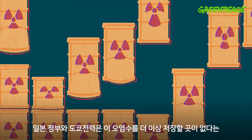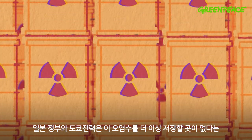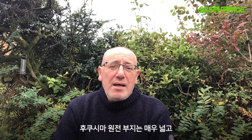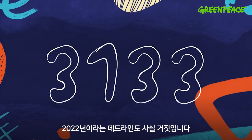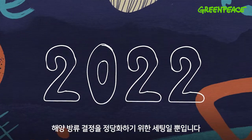The Japanese government and Tokyo Electric, the owner of the plant, argue that they're running out of storage space and therefore they have to remove the problem by discharging into the Pacific. That's just not true. Fukushima Daiichi site is a large site, but the Japanese government and TEPCO know that there is enough space to build more tanks and that the deadline of 2022 is actually false. It's a way of the Japanese government trying to justify their decision.